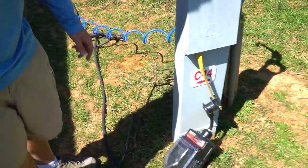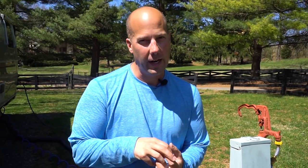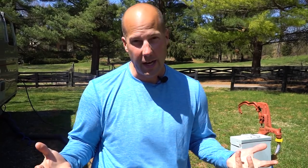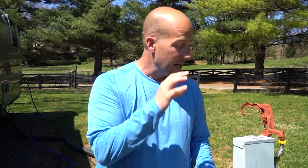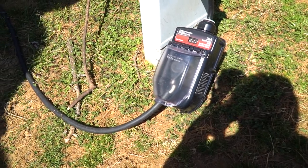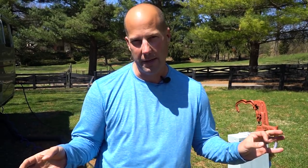This is our Progressive Industries surge protector. I think when we were in Tucson, the old one literally melted in the connection area where you actually plug it in. So it was not working properly, so we had to order another one. It's a couple hundred bucks, but when you have thousands of dollars of electrical equipment inside your rig, something like this is a really nice to have failsafe.